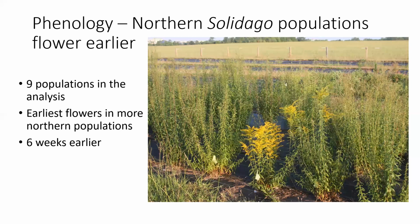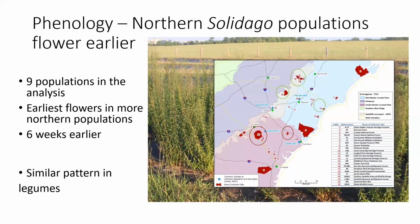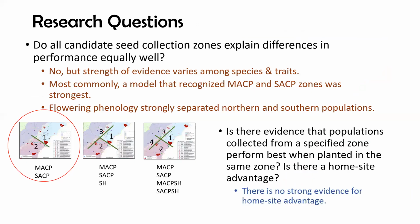The earliest flowers were in the more northern populations, as much as 6 weeks earlier than the southern populations. Similar patterns were found in the legumes. These 3 populations were the earliest flowering, the northern populations. The latest populations were found south of the Wiregrass Gap, and the ones in between were found at an intermediate time. This was a fairly robust and surprising finding. As I said, it held across legumes as well.